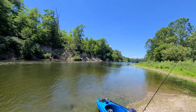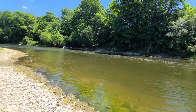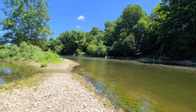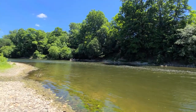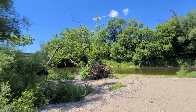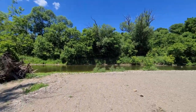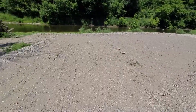Oh, I like this area here. It's been pretty fruitful. Bass, pike, catfish. So there's the bridge there. I'm kind of tucked in around on this little kind of offshoot of a creek here.